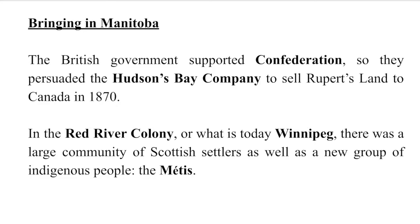Now we'll look at what happened after the first 4 provinces, how we brought in Manitoba, which was the first step to bringing in the entire prairies, the entire great western part of the country, into Confederation and into Canada. The British government supported Confederation. They thought it was a good idea, this whole Canada thing. So they persuaded the Hudson's Bay Company to sell Rupert's Land to Canada in 1870. And on your map, that's the whole area that we colored in pink, the whole area that drains into Hudson's Bay.